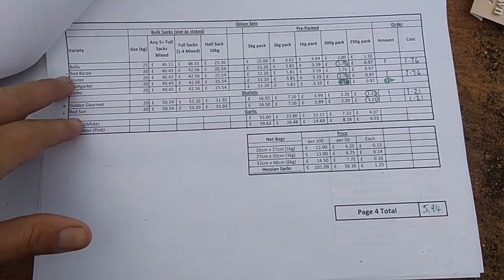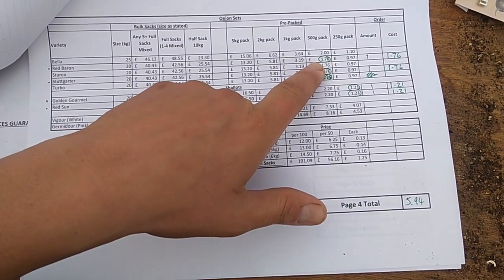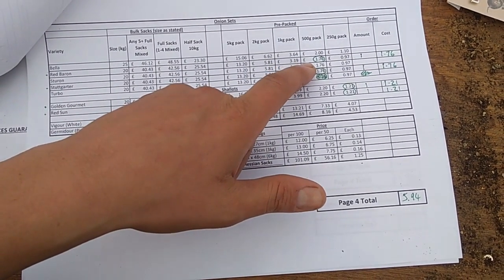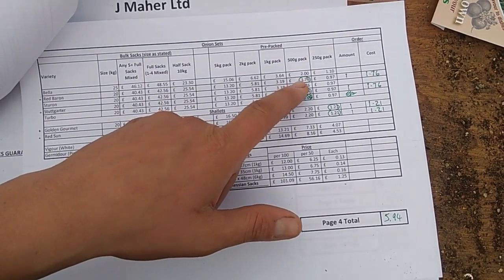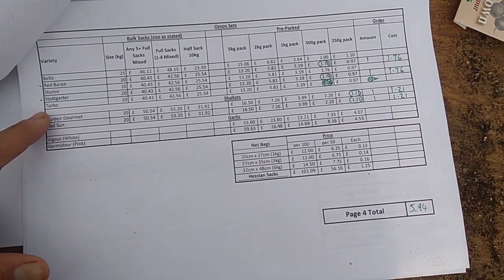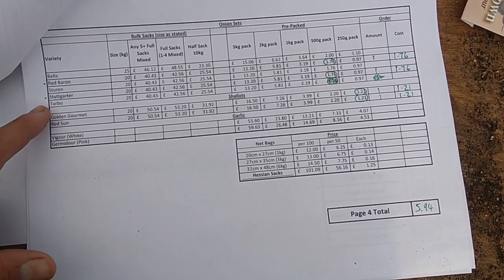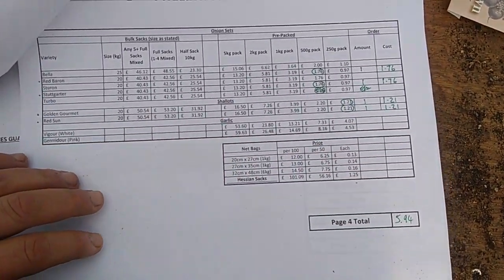Red Baron, which is a red onion, sort of medium-sized red onion, £1.76 there for 500 grams. That equates to quite a few onions, though, to be honest with you. It equates to probably about 60 onions, that, so £1.76 there. Again, the Stuttgarter, which is a reasonably large-ish, hopefully, sized onion, a white onion, £1.76 there. Got one of them.